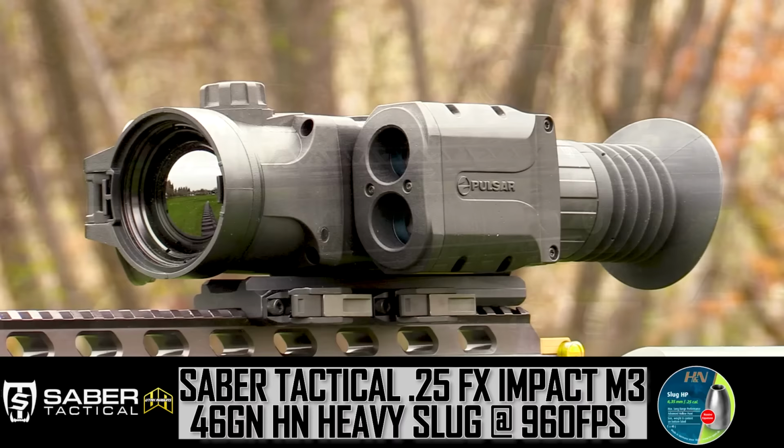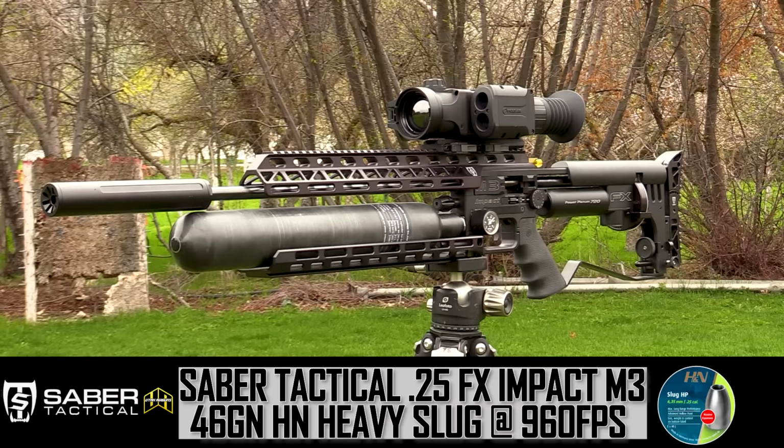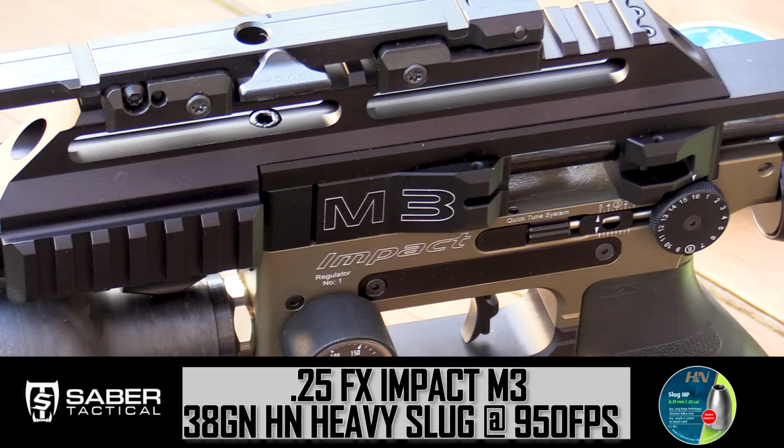The slugs I will be using tonight are the H&N 25 caliber 46 grain slugs, and I will be shooting them at 965 feet per second. And we also decided to add another gun for the night hunt, and it's an M3 Impact shooting the 38 grain H&N slugs at 950 feet per second.